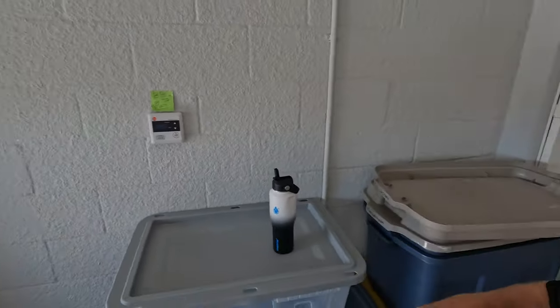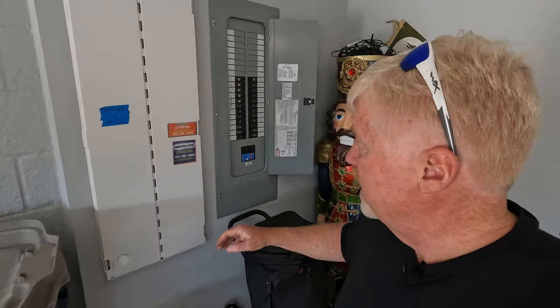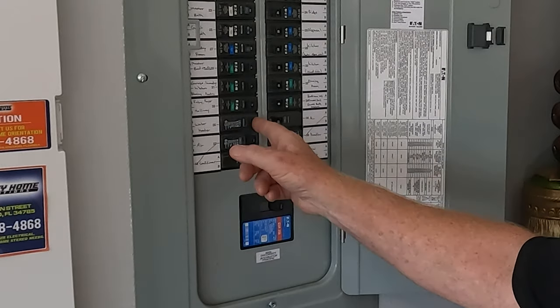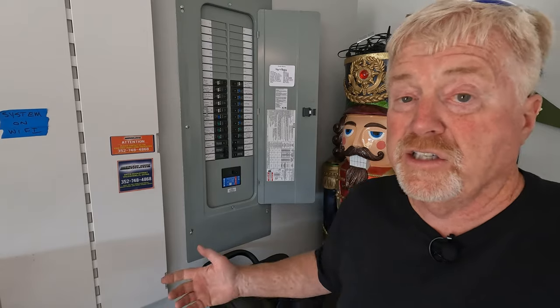Right, so that turns the unit off there. And then also I'm just going to come over here, water heater right here, and just turn that off. So we actually turned it off in two different places. Now we go outside, it's going to look a little complicated, but trust me, this is a really easy thing to do. Let's go back outside.